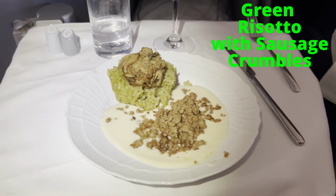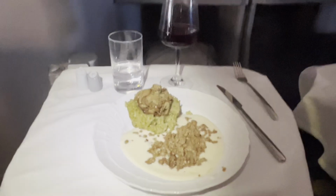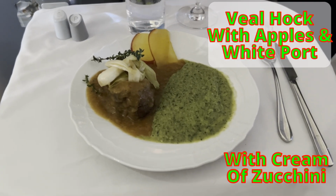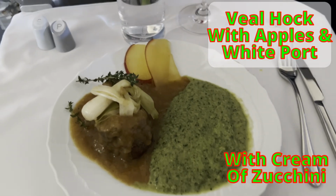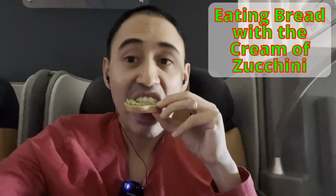Next up is the green risotto with sausage crumble. Look at that great presentation, so creamy and tasteful. The main course too was veal hock with creamy spinach and apple chips. I love this dish and it was so good and creamy. Here's me eating the cream and spinach with bread, and I just love the main course for this dish.